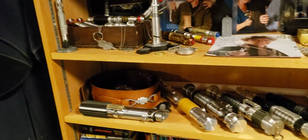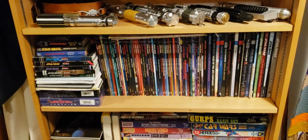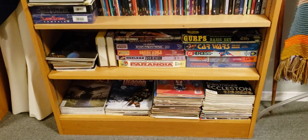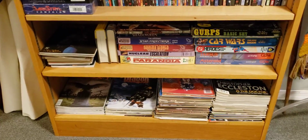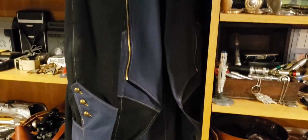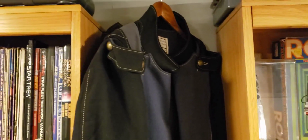That display hasn't changed much since the previous video. However, I've now added my collection of Star Wars RPG books and source material. Lots of classic RPGs and magazines. This is a now discontinued Volant design eagle. Love this coat, fits me beautifully, very comfortable. Comes complete with the peaked hood. Very good piece. They're still making Assassin's Creed inspired stuff, but this one's retired.